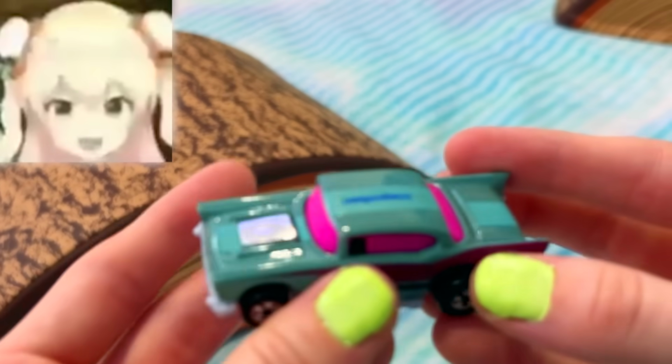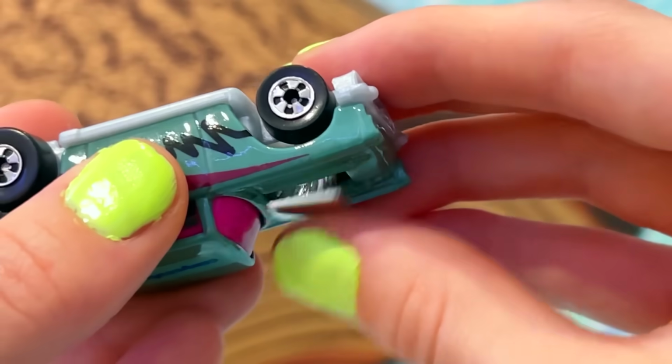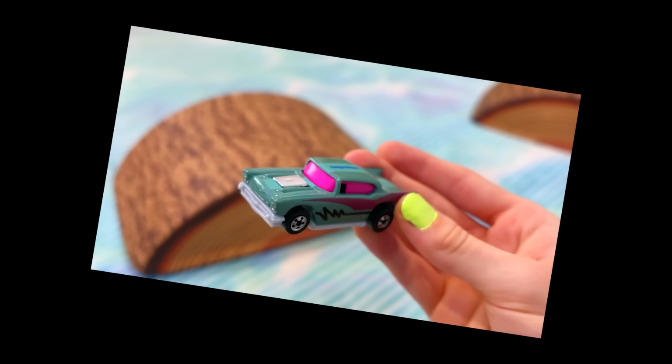Oh my gosh. Here's the car! Oh, there's the spring in the inside. Wait, I can actually see it. Okay, so the engine actually comes in and out just normally now. That's not a good sign for the functionality of this thing. Well, let's go see if this works.